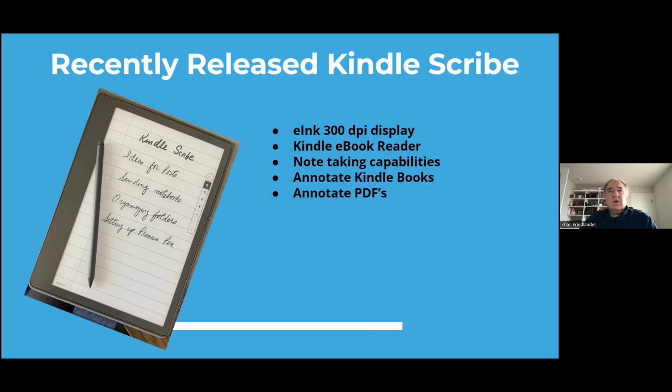Amazon has some work to do in terms of upgrading the software to bring it up to the feature set that you'll see in something like the Remarkable 2. Right now, you can set up folders and drop notes in the folders. There's no handwriting transcription, which some of the other e-ink devices support, but this is definitely a tool for students to use who are easily distracted, who have pretty good handwriting and are looking for something to replace paper.